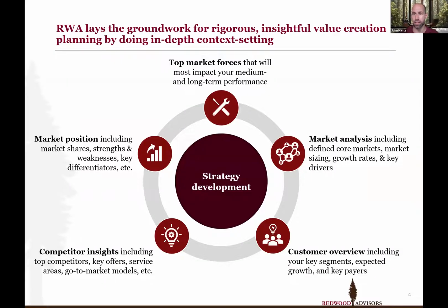So I want to talk about going back. We were talking about the three phases. Phase one is what we call strategic context. What goes into strategic context? We have these five illustrative areas that we really encourage people to think about. And when we're doing projects, we like to think about them with our clients.